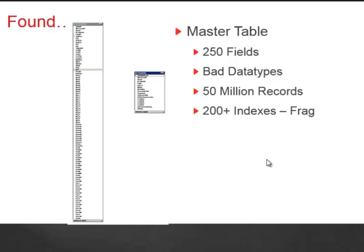Now, remember, the things I'm going to tell you in this presentation are general rules of thumb. Do not go back to your shop and say, Dave says we have too many indexes. Dave didn't say that. You didn't hire Dave to come out and look at your stuff. This is all general rule of thumb. What you have may be perfect. It may be outside the norm, but don't go back and just change everything because you saw a slide that looked like it. But it was 200 indexes and fragmented all over the place.